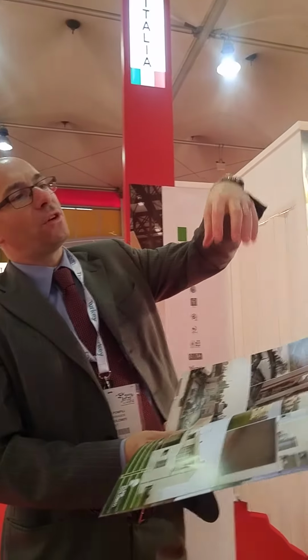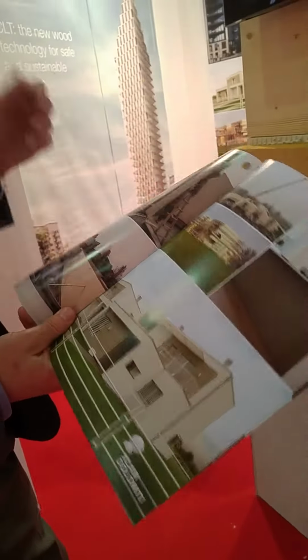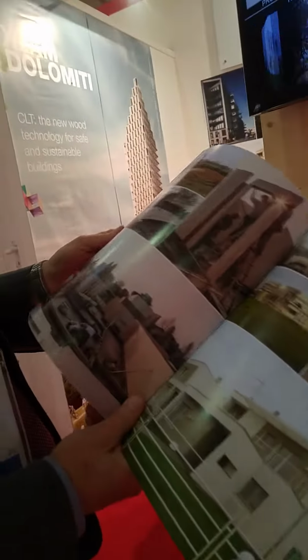To build the structure, for example, for six stories, in 3 to 4 weeks you have installed all the structure, and then with another 4 months, in 5 to 6 months, you have finished the multi-story completely. The same for schools. Here in Italy, this technology is very used for schools, and of course speed is one of the main points.